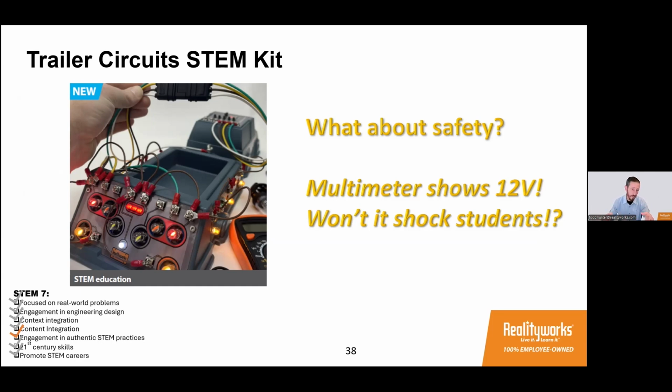We need students to be comfortable with failure, with testing and evaluating when things do go right. And they can do this with the STEM kit because we've removed that fear that so often gets in the way when it comes to teaching electricity. So cool.